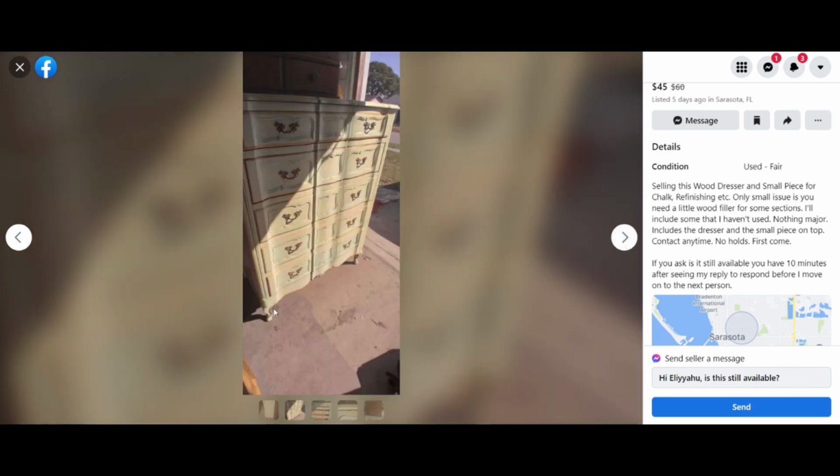So the next thing on this picture, my first scroll through when I'm glancing at this is every piece of hardware on there. Yep. I see, looks like it has 10. Yeah. Very traditional piece.